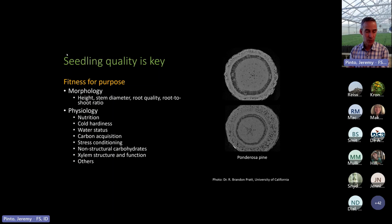Just one quick other story related to quality as well. In those stressful events of leaving the nursery and getting put into the ground, there was a study done a while back where some seedlings were packed into boxes, and the investigation was to see what impact dropping those boxes would have on seedling quality and survival. Seedlings were put into boxes and dropped from half a meter, 1 meter, 1.5 meters, and 2 meters.